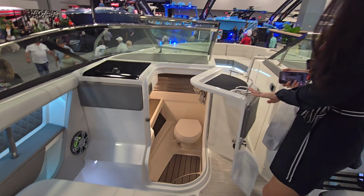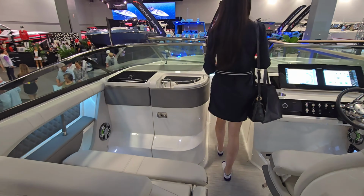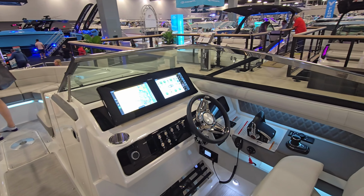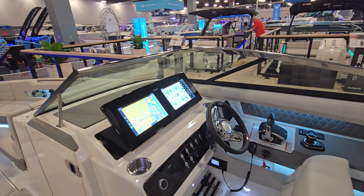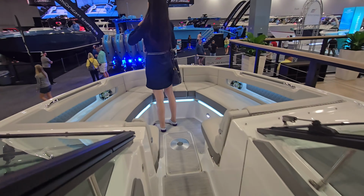But it does not have an interior cabin like you saw in the 350, which has a bathroom on one side and then a cabin on the other. This one has more of the 290 type interior, but just a larger size. It's a couple feet larger, but it follows the same lines. Still a really nice boat.